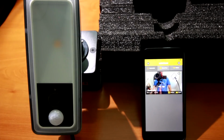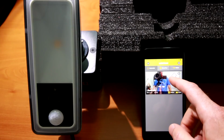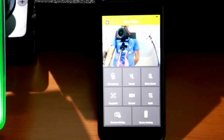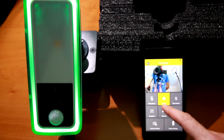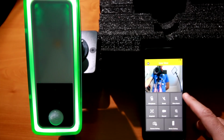Now that we're in here, you can see that it's already sending me motion alerts and capturing my camera rig here in the Koda app itself. And if you push on the captured image, it'll drill you further into the settings where you can turn on the Koda Light's microphone or put sound on and off. And you can use the siren, which is a neat feature. I'll activate that now.